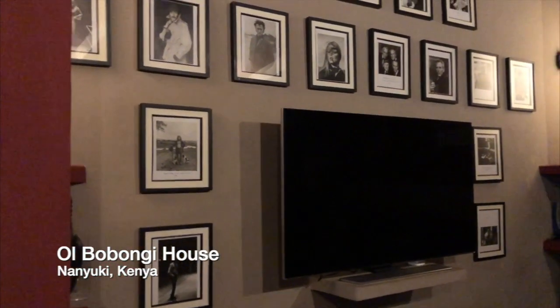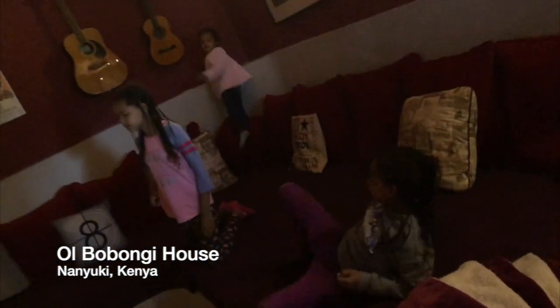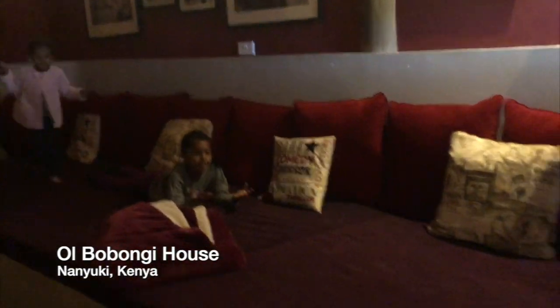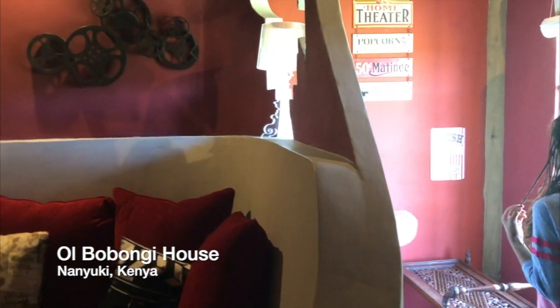And kind of Hollywood actors on the wall here. Very interesting. Nice. This is your favorite room? Yeah, because it's big. It's like a J-shaped bed and also couch. It's wider than our couches and it's longer. Nice. Okay.